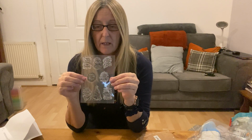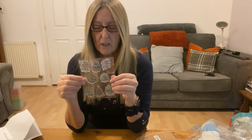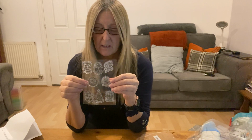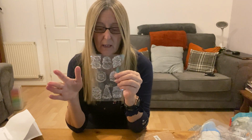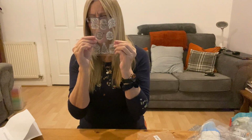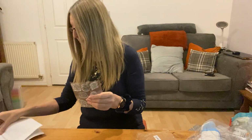So these go in Gemini. No, don't go in a Gemini. What am I talking about? The next thing goes in a Gemini. These go on a stamping press, so you ink them up, and I'll show you how to do it later, and you use the sentiments for your cards and everything. So these are a little bit smaller than I thought they were going to be, but I'll give you an update on how I use these.